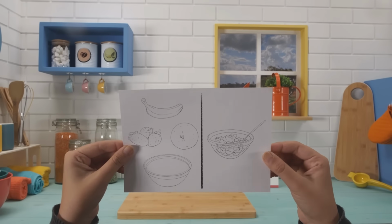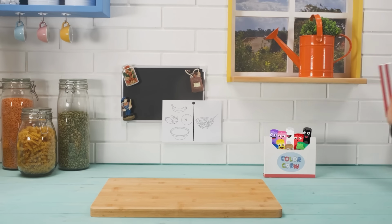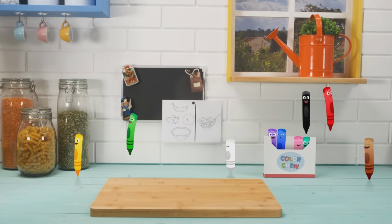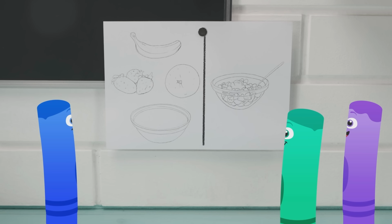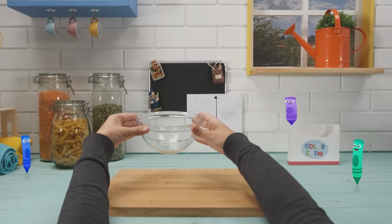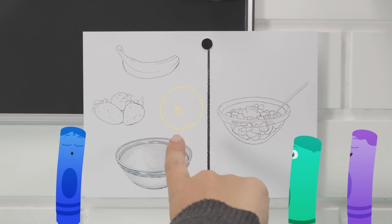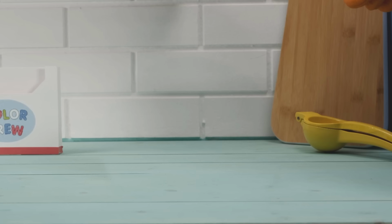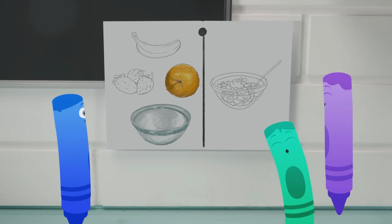Fruit salad. Hey there, color crew. Come on out. It's time to draw. Fruit salad. Here's the bowl. Orange. Orange. Good job. That looks great.